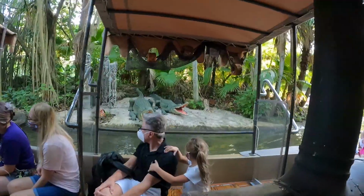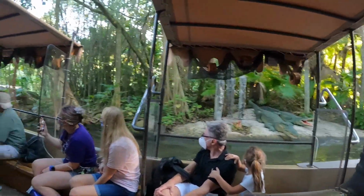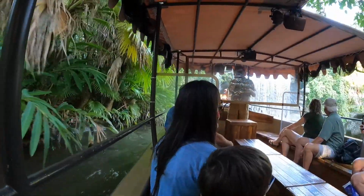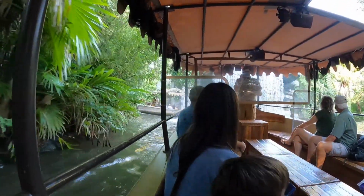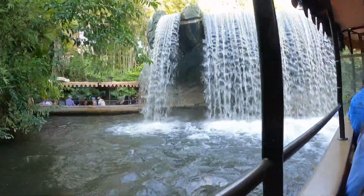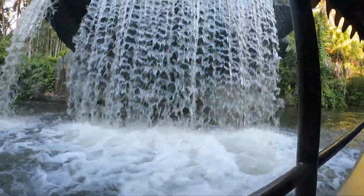Actually, those hyenas. Behind me, though, we have Schweitzer Falls. Now, Schweitzer Falls is actually named after famed jungle navigation company founder, Dr. Albert Falls, obviously. Don't worry too much about it now. We'll go over it later. Well, that's pretty cool.